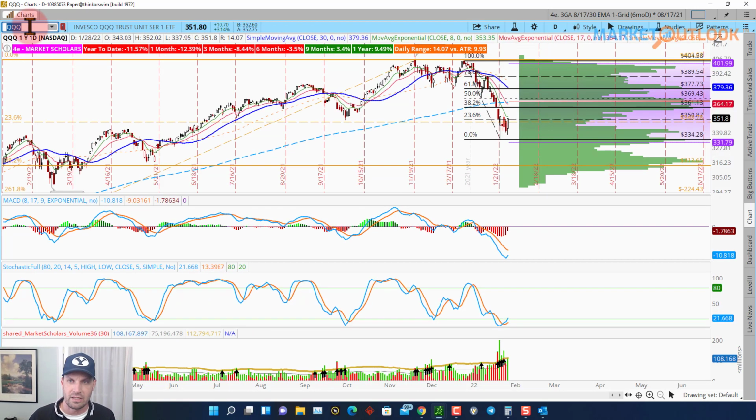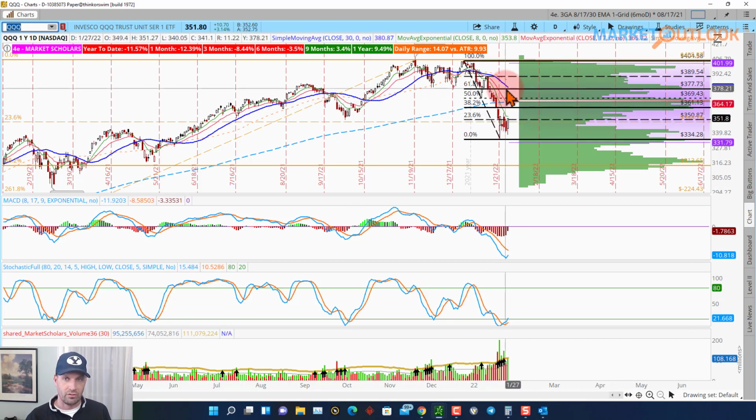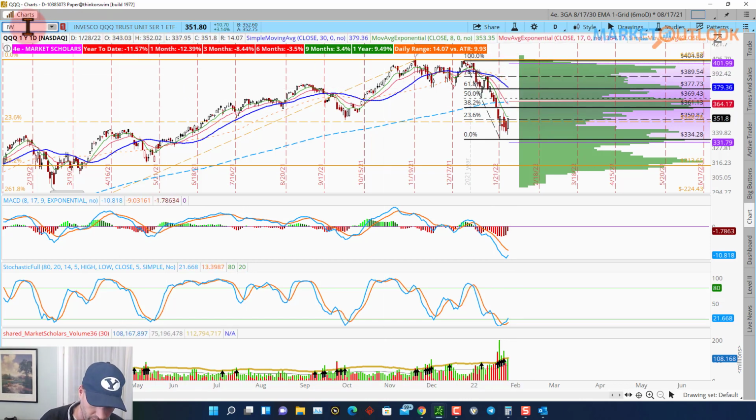When you look at the NASDAQ 100, you can see the 17 is now crossed below the 30. You also have some resistance there right around the 50%. So you'll have some pretty strong resistance on a rally up towards these levels, as well as the 30-day and the 50-day, which will be at the 62 if and when we get to that point.